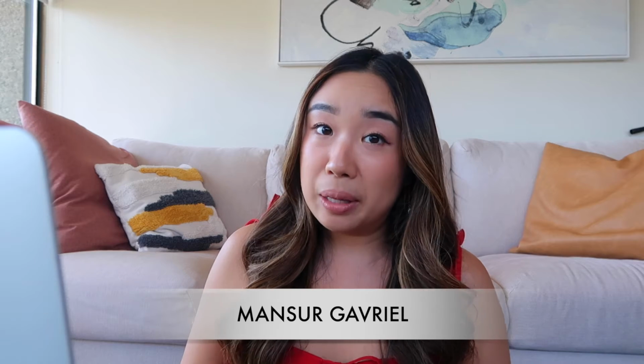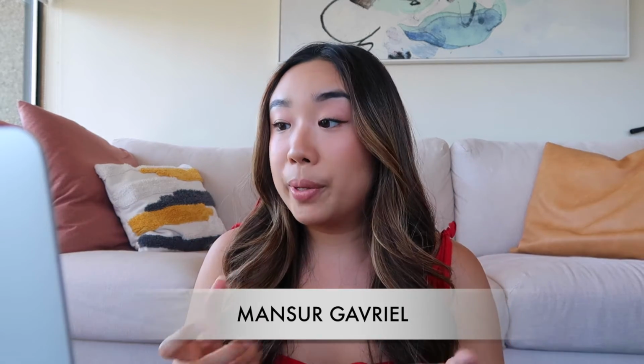So next up we're going into designer. Now we're looking at Mansur Gavriel. This is their soft leather tote bag. It's a very beautiful bag, kind of reminds me of YSL a little bit as well, and Celine, just that the structure of the bag looks a little bit softer.